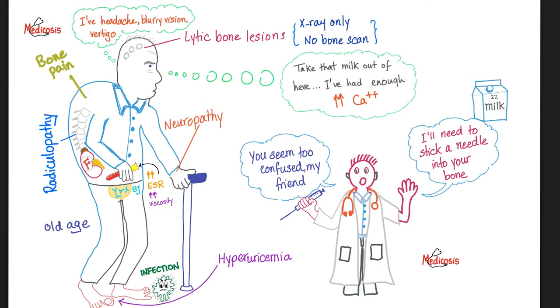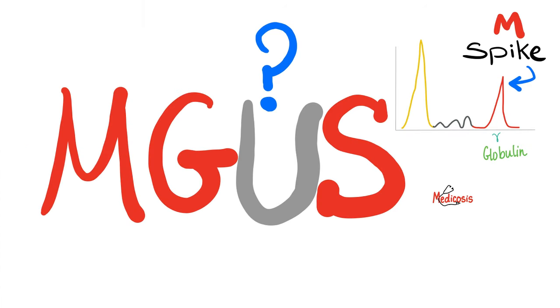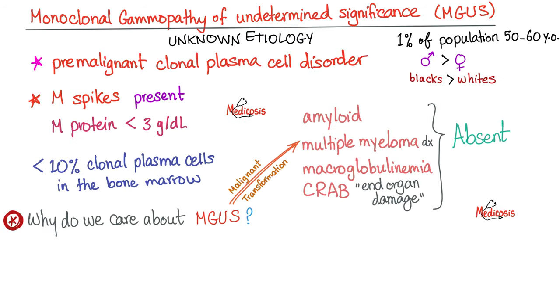And here is a quick mnemonic to help you remember the symptoms of multiple myeloma. Please pause and review. We're done with multiple myeloma. Let's review MGUS quickly. Monoclonal gammopathy of undetermined significance. Is MGUS cancer? Not yet. Not quite. It has not fulfilled the criteria to be called cancer. So if you want to call it precancerous or pre-malignant, that's fine.